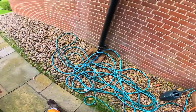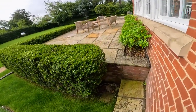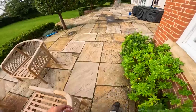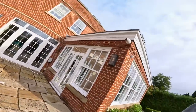I've got both taps on the go down here. Nice little thin paths which don't take long at all, and then we come to a very large patio area which is infested with black lichen. Look at all that gruesome. But yeah, let's get to it, let's clean this up. We've got a day to do this, so I think we should get it completed. I'm going to start at the top and work my way down.